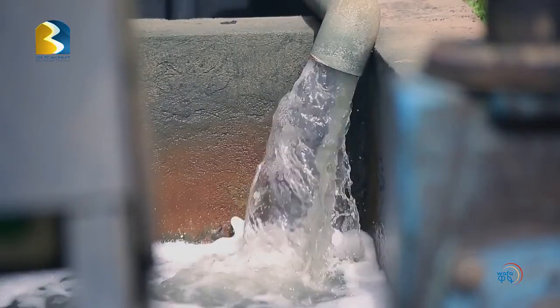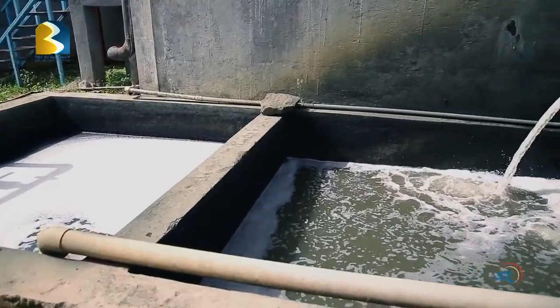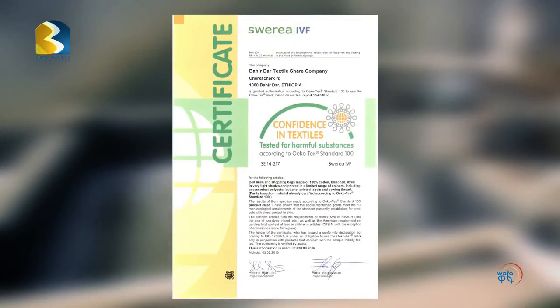With the current concern for environmental degradation, the major question of international buyers is whether a certain product is produced protecting the environment or not. Bahrdar has already answered this question.